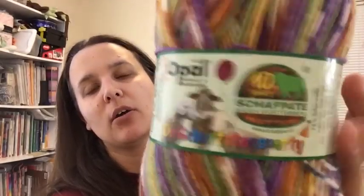So I ended up finding this by Opal, one of my favorite German sock yarn companies. Okay. Opal. This is the cutest damn thing. Okay. I had to have it. I had to have it just for the damn label.